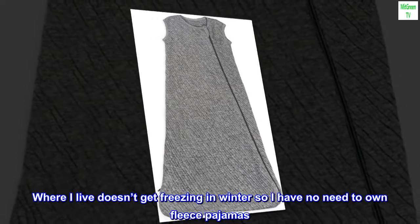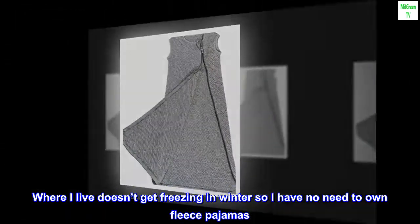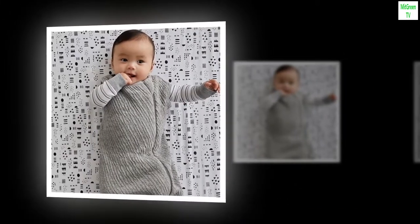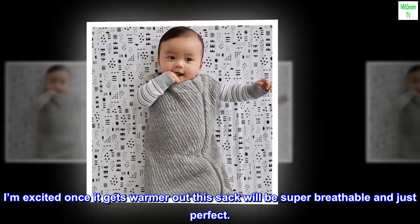Where I live doesn't get freezing in winter, so I have no need to own fleece pajamas. I would say fleece pajamas work best under this sack for at least wintertime. I'm excited once it gets warmer out. This sack will be super breathable and just perfect.